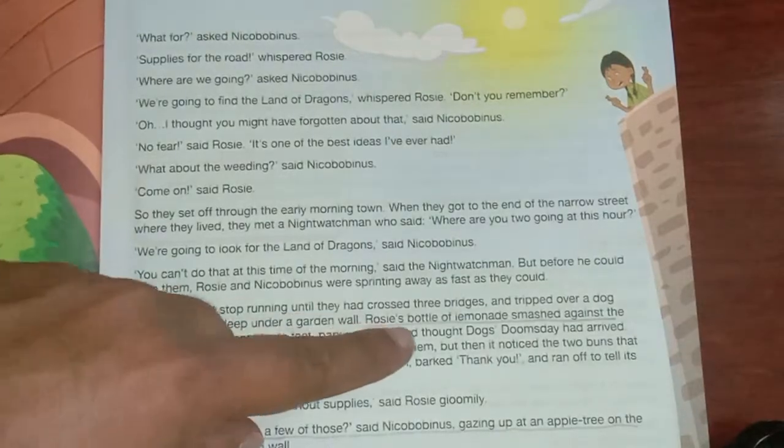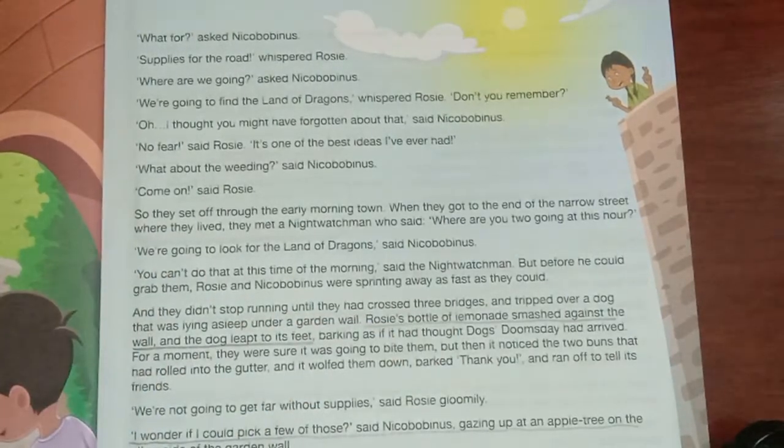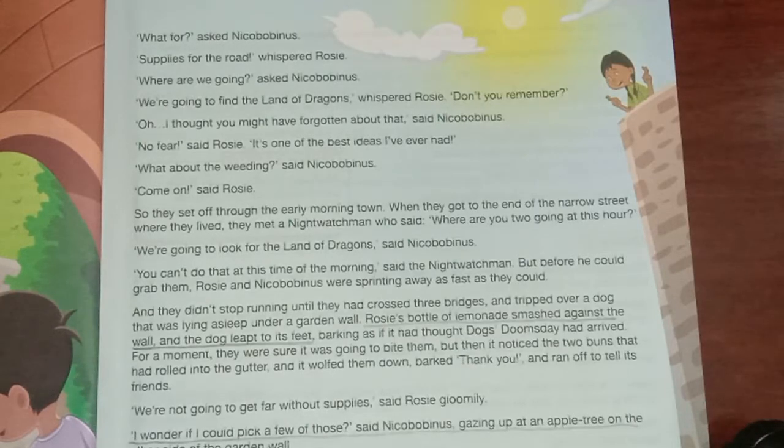Rosie's bottle of lemonade smashed against the wall, and the dog leapt to his feet. So leapt is the past form of leap. Leap means to jump, or to jump on your feet. Barking as if it had thought dog's doomsday had arrived.